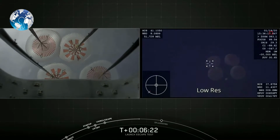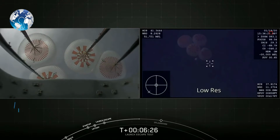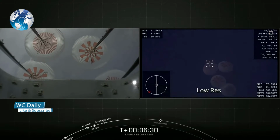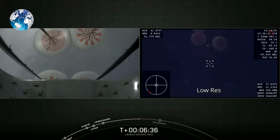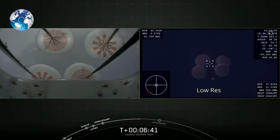Also right now that the mains are out, a sequence is performed on the Dragon, which will reorient the crew seats into a splashdown position, give them a little better angle to take the slow bounce as we hit the ocean.